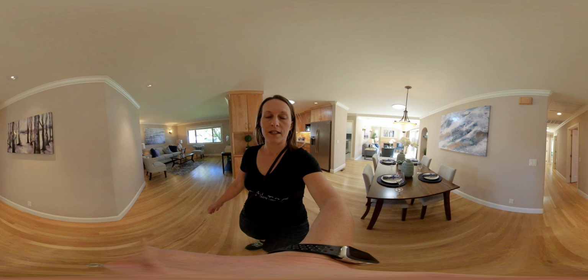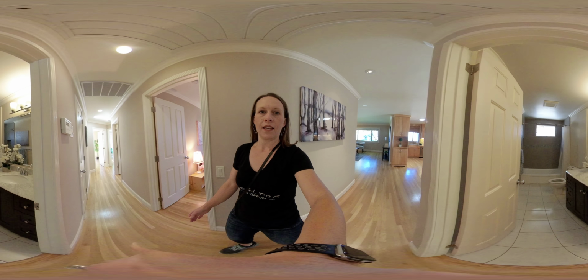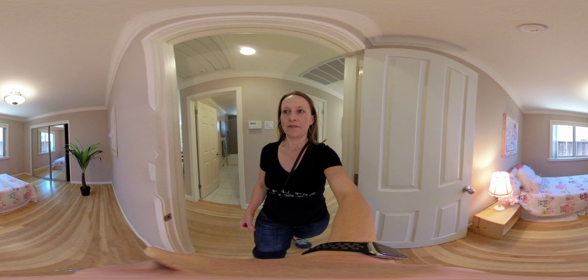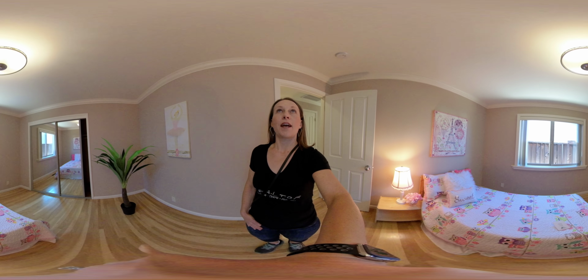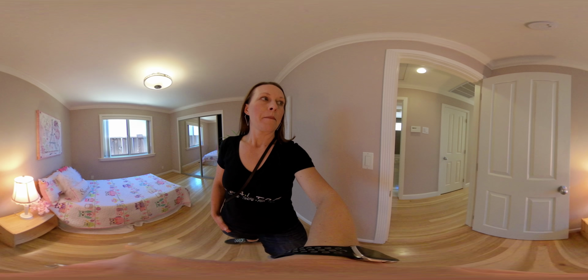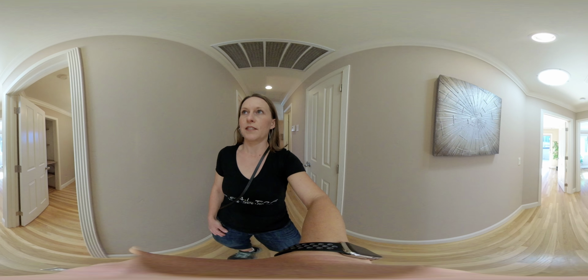So the first, this is a 4-bedroom house. Here is the bathroom and the first bedroom. Take a look around, up and down, beautiful trim, nice big closets. That door in the hallway is to the furnace.